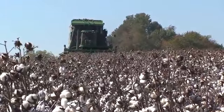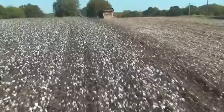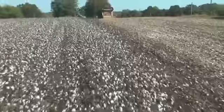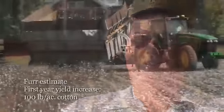We were right in there in the range of 1,200 pounds this year on cotton. Everywhere that it was planted on time and everything was done right, it was 1,200 to 1,500 pound cotton. And where there was no cover crop, it was probably 100 pounds less than that.